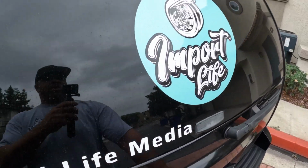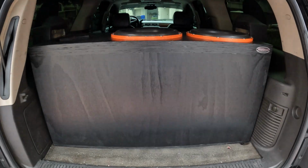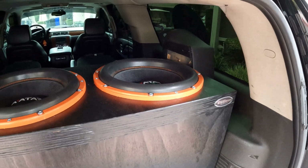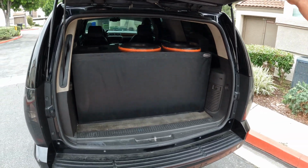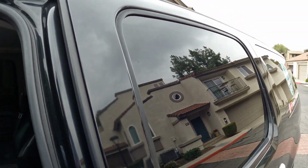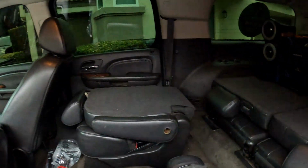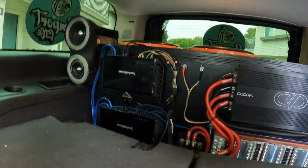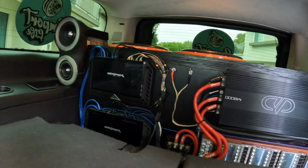I had a system in here, and I took my system out, had to build a whole new box, had to get new subwoofers, get everything else done, and everything was fine and dandy, up until we connected everything and found out I'm gonna need a new amp. So this amp right here has to get replaced. Luckily I have a new one already.